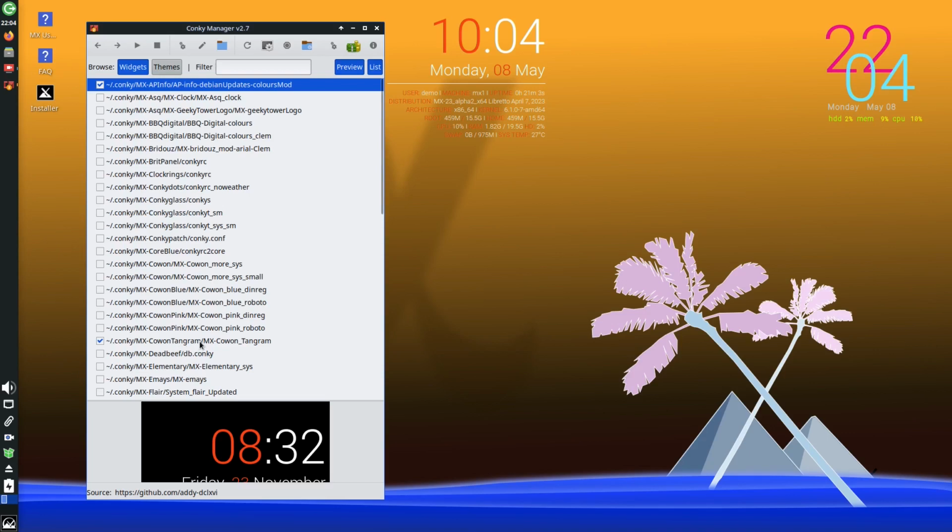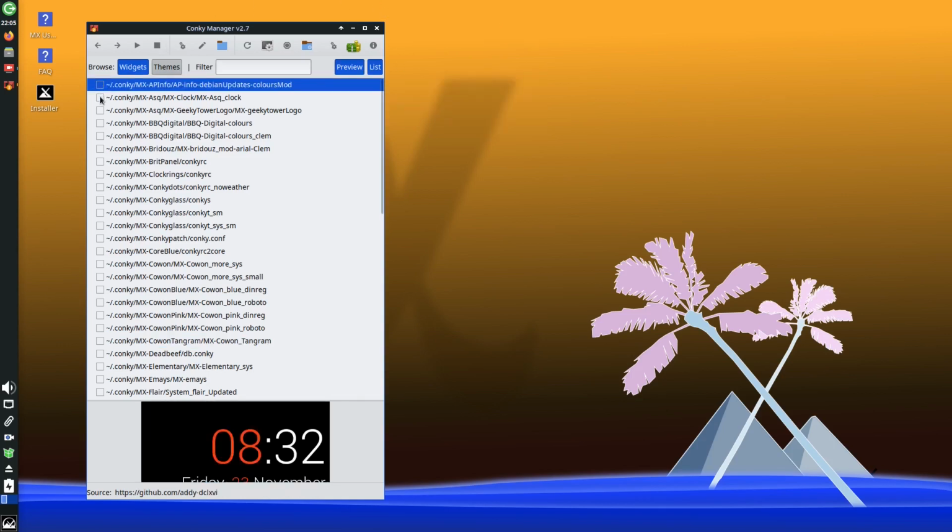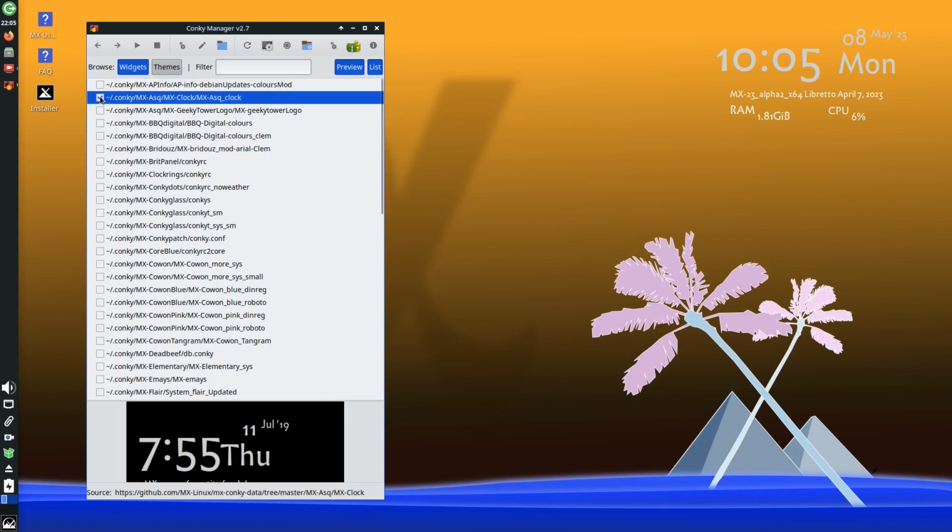So it's Koan Tangram. Quite why they've called it Tangram, I don't know. But that's what it is, because there's the one we've just chosen. Again, different ones will give you different bits of information on your machine, the power it's using, the processes that are running, so forth, and like your network, up and down statistics, all sorts of stuff, or just very little.